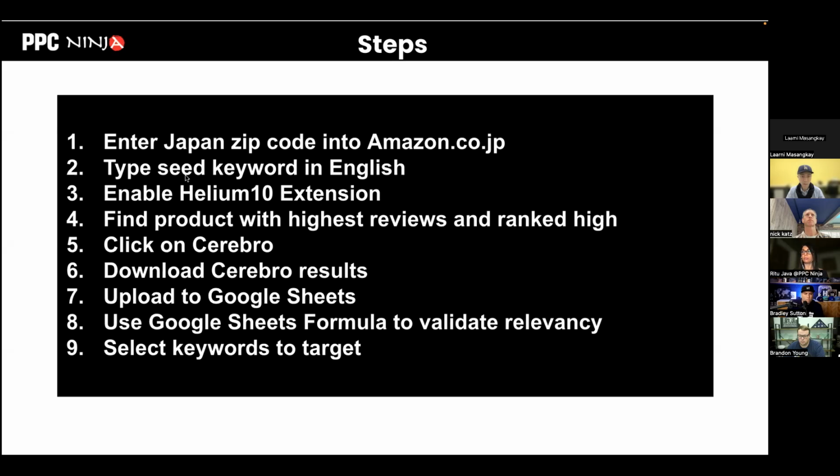And then you type a seed keyword in English. You don't even have to use Japanese at all. You don't even need to know your seed keyword in Japanese. Because the algorithm has gotten so much better over time, it never used to be this way, but now the Amazon algorithm is so good that even with English keywords, it gives you the results very, very accurately. So definitely start with English. Of course, if you know Japanese or Chinese, you can try those as well as a starting point, and those will also give you the same kind of results. But I'm just doing it for people who don't know Japanese.